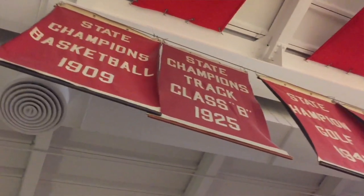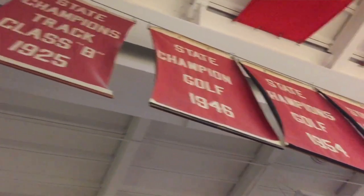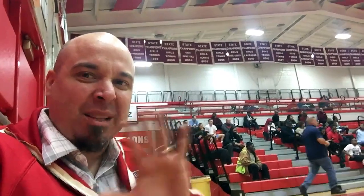There's 112 of these banners as of today. I'm sure in a couple years there'll be a lot more. Love banners. If you have a high school gym, add banners. It makes the place pop.